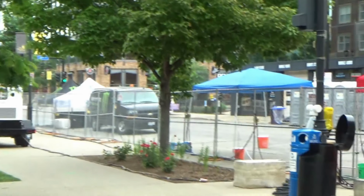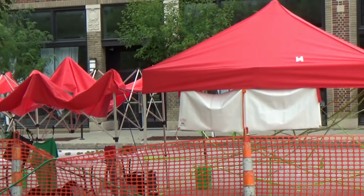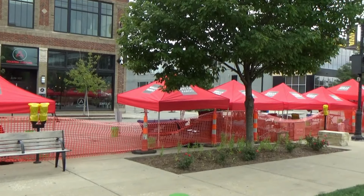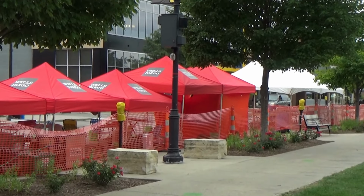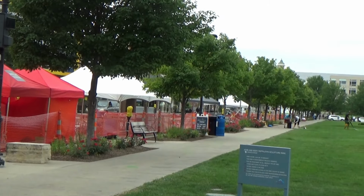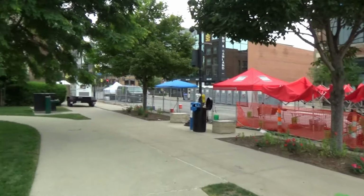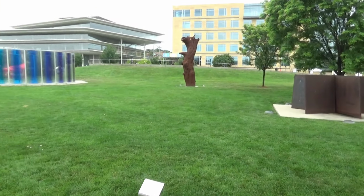They've got some kind of street fair that looks like they're organizing. This is a Saturday morning, and there are guards around, so surprised nothing is set up yet really in these booths, but they got something special going on here. Nice large lawn here.